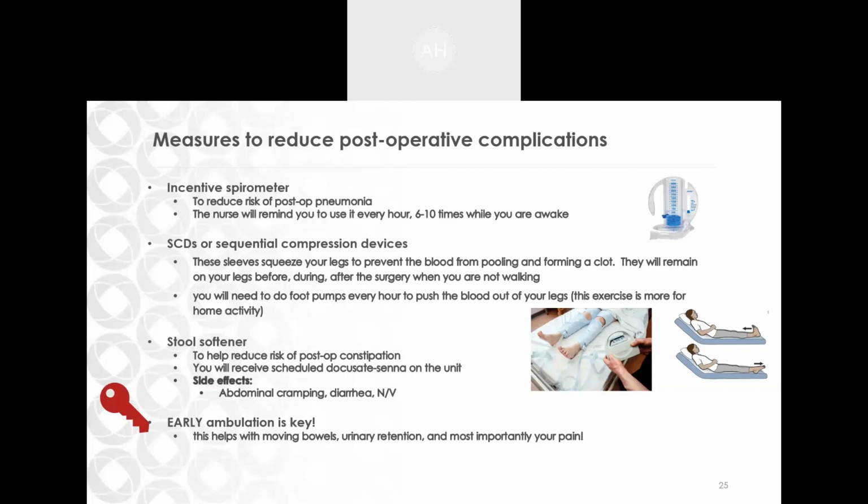SCDs, or sequential compression devices, are sleeves that squeeze your legs to prevent blood from pooling and forming a clot. They will remain on your legs before, during, and after the surgery when you are not walking. And at home, you will need to do foot pumps every hour to push the blood out of your legs.